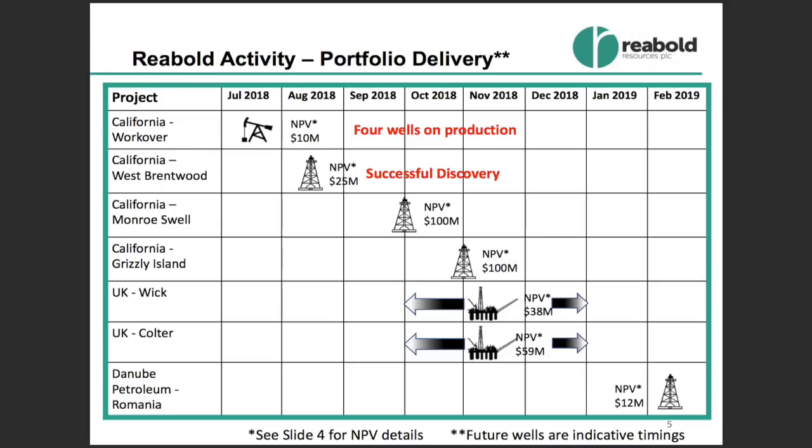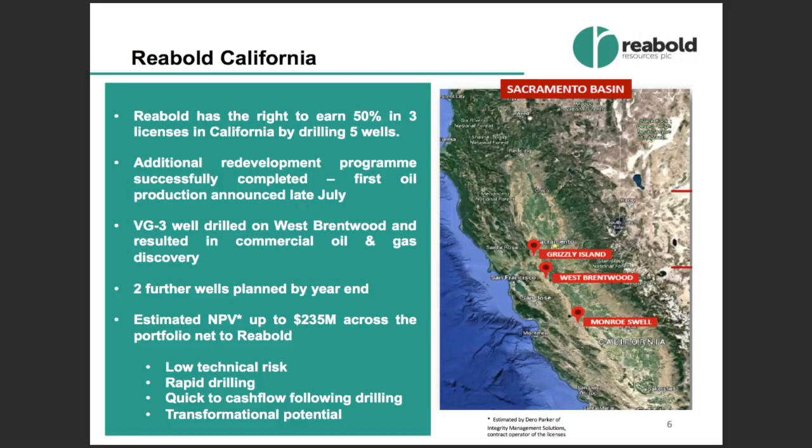And what we're really pleased about, of course, is that the first two have been successful, and we're very happy to be able to update you to the fact that we have successful workover wells, and our first drilling event was also successful. And of course, we have a number more to come over the next few months. And with that, I'll hand over to Sachin to talk about the assets in more detail.